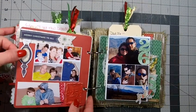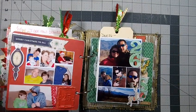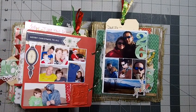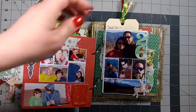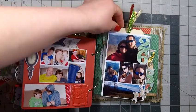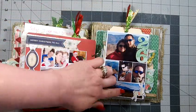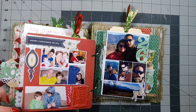And then on the 26th, actually right after Christmas dinner, my husband swept me off to go to the mountains with my daughter and her boyfriend. So for the 26th, I really wanted to tell the story of what we did, which is here on a gift tag, but I just put some special pictures that we took on the 26th.